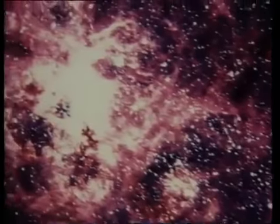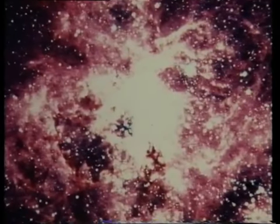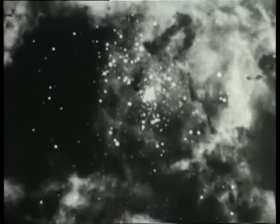Not very far away from the supernova is the Large Tarantula Nebula. This is an NTT photo showing the very complex structure near its center. And this is the central stellar cluster.